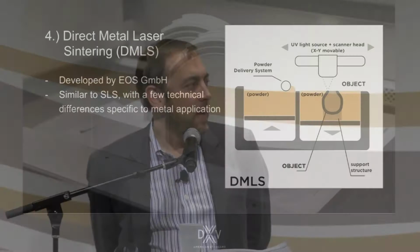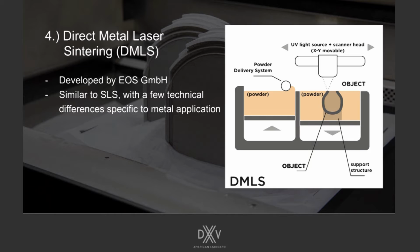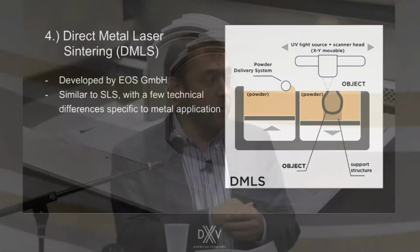The last system is DMLS. DMLS is a subset of the second technology I told you about, SLS. It's a powder, again, that gets solidified by a laser beam. The only difference here is that it's specifically for metal. There are some very specific technical requirements when you print in metal that made this technology a little bit different. But this is the technology we're going to be speaking about right now. The project that we embarked on is using DMLS. We are printing directly in metal and creating a production part directly from the printer.